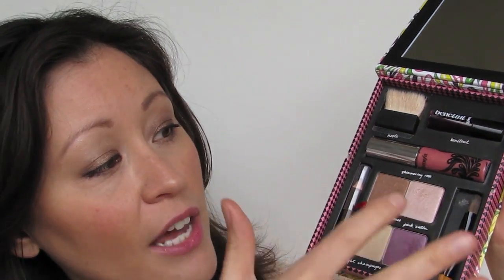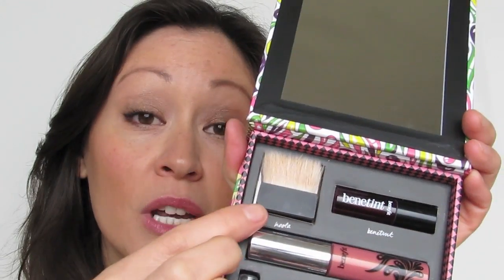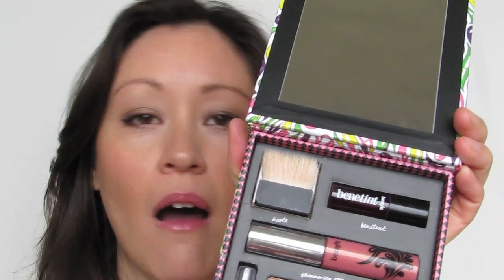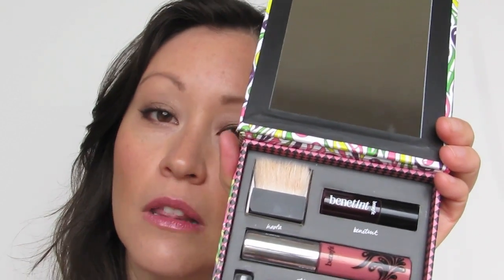The gloss is pretty sheer. It's a pinky color with a little bit of gold to it. You know, great for just a casual daytime look. The eyeshadows and the gloss are both exclusive to the kit, which is limited edition. I think it's great that they've included Benetint and Hoola because those are 2 classic, all-time awesome products that give a really great, like, sun-kissed look, just a really nice, healthy-looking glow.